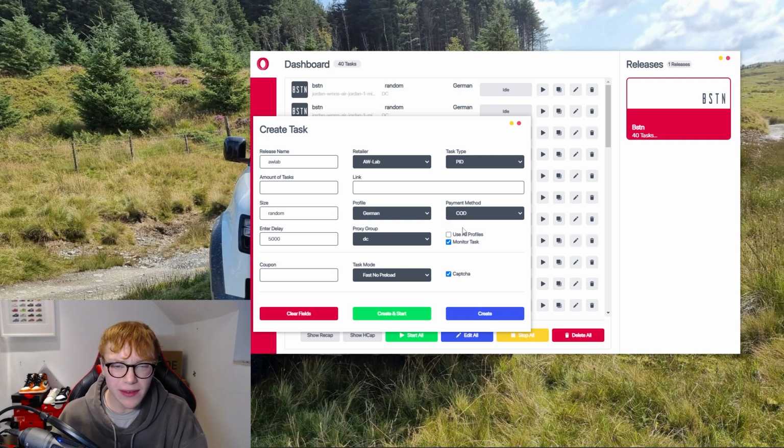Cash on delivery, I believe, is really good to stop getting cancels and stuff, because you literally give them the cash there. They can't really refuse payment or anything, so it just goes straight to delivery. I think that's quite good.